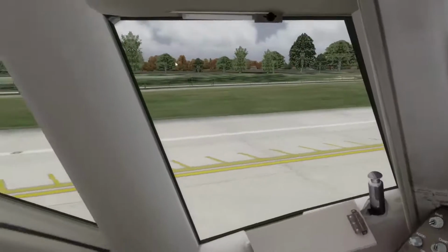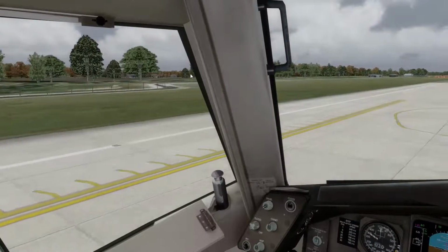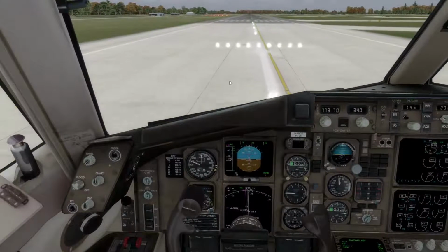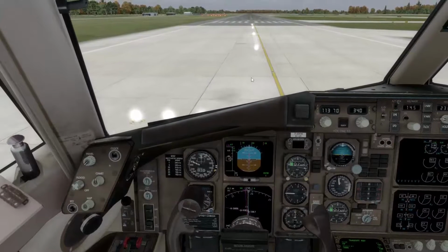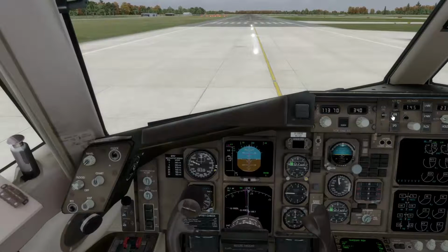I think the spotting places around here at Manchester. Never actually been to Manchester Airport, so don't quote me on that. Okay. We're ready to go, so we'll come to a full stop. Wait for it to become stable. Stable. Take off.